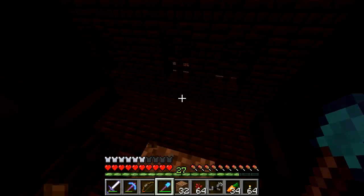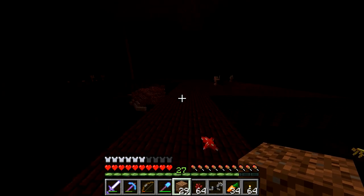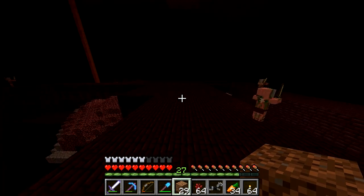Is that a wither skeleton? No, that was gravel. I was like, did I just polar past a wither skeleton and he didn't hit me? What? I'll meet you guys back at base.